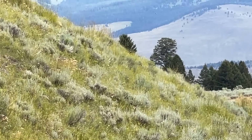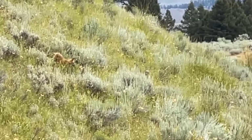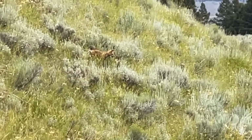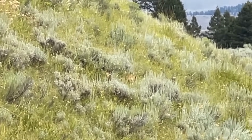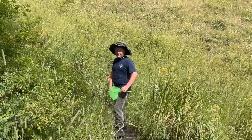Right out there in that sagebrush is a red fox, a very common species of mammal throughout the U.S., but not very common in the Yellowstone area. But they're actually in every U.S. state. I think they might even be in Alaska. I don't know. Let's see if we can find something else even cooler.